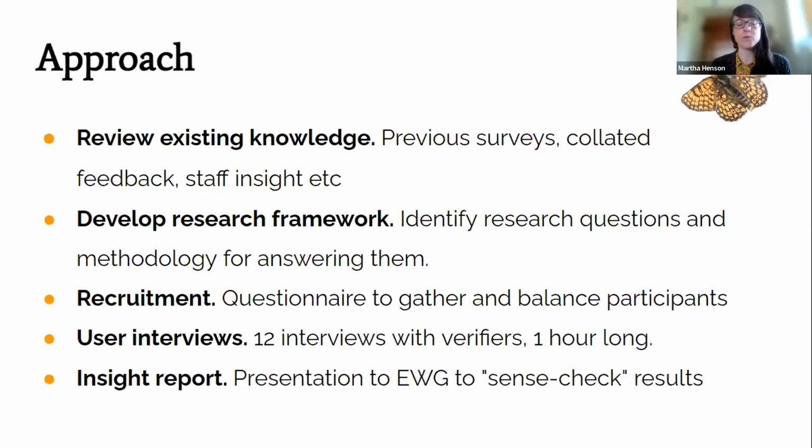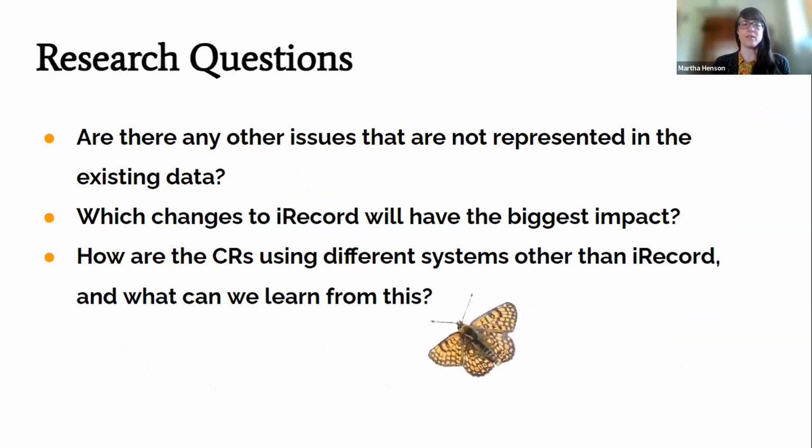Then I was just going to show you very quickly the research questions that we used to form the research. It's not really rocket science. We wanted to check that nothing had been missed in the existing knowledge about issues that people were experiencing. We wanted to see what changes would have the most impact, to understand what was causing the biggest, most time-consuming issues, to know how to prioritize in terms of what would have a big impact as well as what's feasible. And we also wanted to know how people were using other systems, to see what we could learn from that.